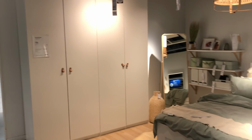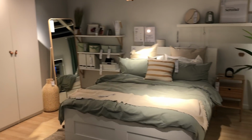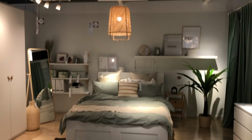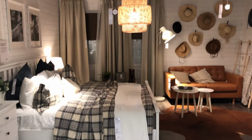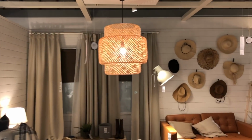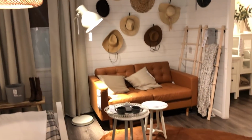Something about this room just screamed relaxation, cozy, comfy, cool vibes. I loved it. I also like the vibe of this room as well. Very neutral. There's my lampshade. Am I the only person?